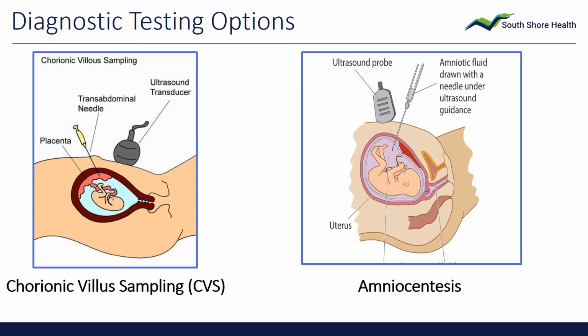Some people prefer the most comprehensive testing available, which is a diagnostic test. Diagnostic testing is different from screening. There are 2 common prenatal diagnostic tests: chorionic villus sampling, CVS, and amniocentesis. CVS involves taking a small sample of the placenta between 11 to 13 weeks gestation. Amniocentesis involves taking a small sample of amniotic fluid from around the baby anytime after 15 weeks of pregnancy.